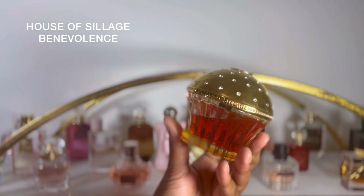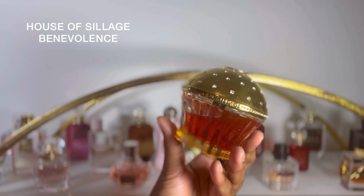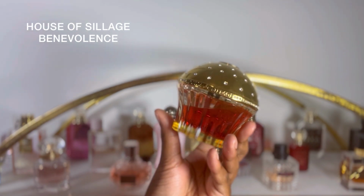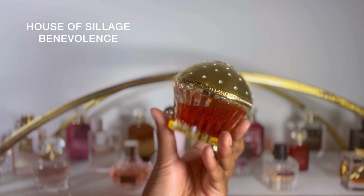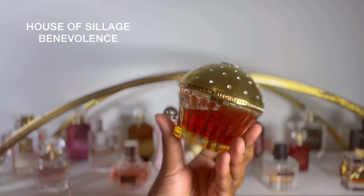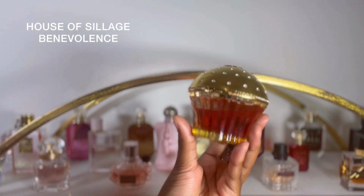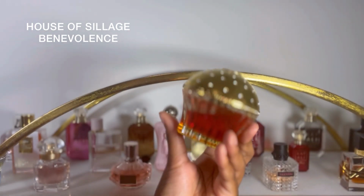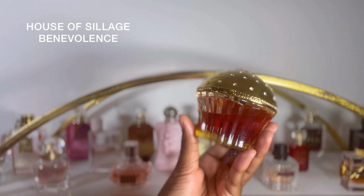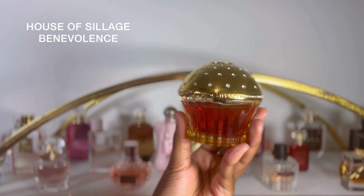I feel like Kilian's Love Don't Be Shy is a little more airy and a little more sugar sweet. This is still giving that sugar sweet kind of vibe, but it's more of a syrupy sugar sweet, if that makes sense. I love this fragrance. And y'all, I feel like I'm going to say that about every single fragrance, but if I have it in my collection, I obviously like it. But this one right here is so good.